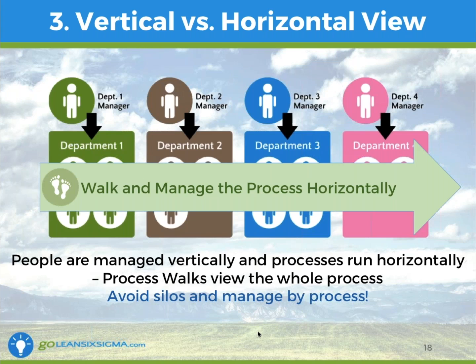As a matter of fact, I've had people say to me, I'm so excited to do this process walk. I've worked in this process for 20 years. I still don't know what Department 3 does. So, and again, they're interested in learning and understanding. And when you walk across departments, what ends up happening is you start to see the redundancies, you start to see what people are doing, and you know what else? You also see the pain people are going through.